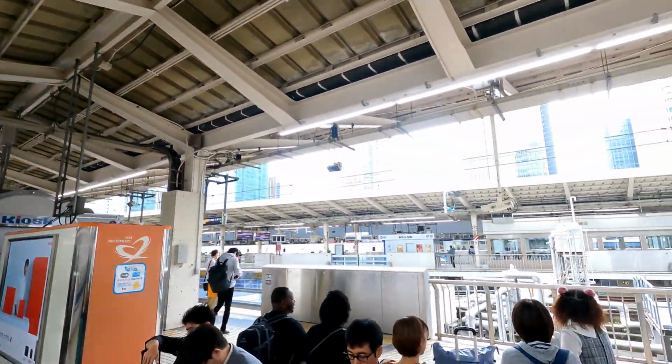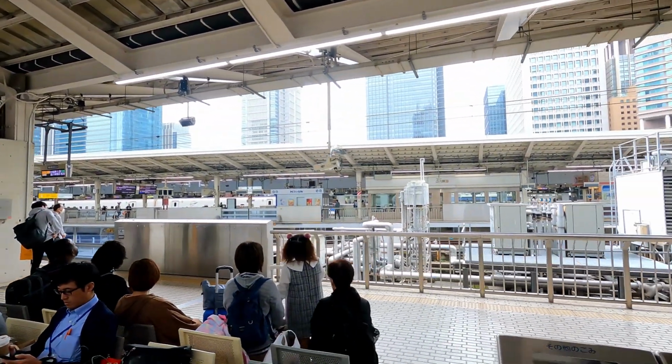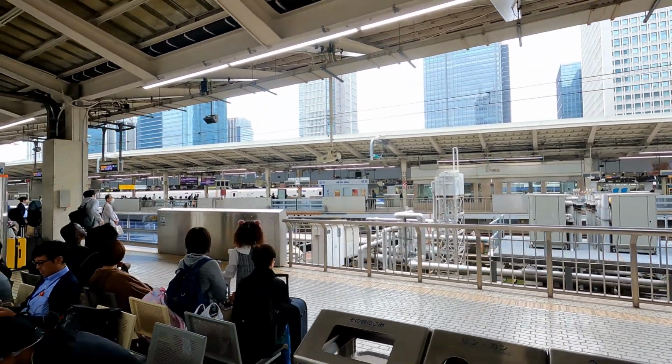Actually a pretty long train. I don't think we're boarding yet. I don't know, it might be boarding already. Looks like that all on the other side, that one already just departed.